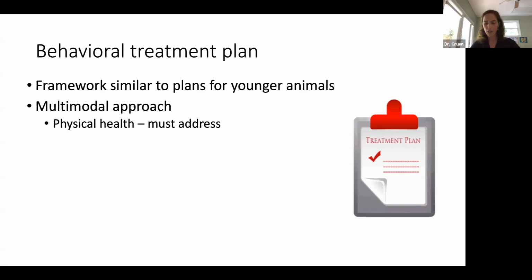Obviously, if there are physical health concerns, we have to address those. It's very difficult to change behavior when there's a physical or medical concern present. And so again, while we might not be able to cure whatever that is, we need to at least understand its contribution and be managing it to the best extent that we can. That includes management of pain. So being able to address pain in cats.